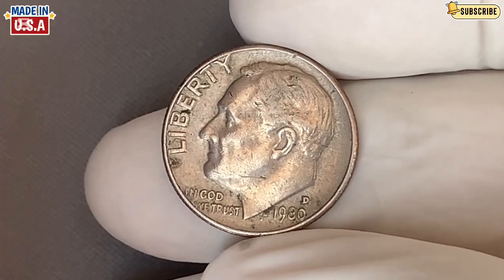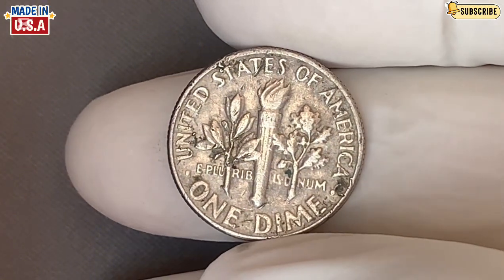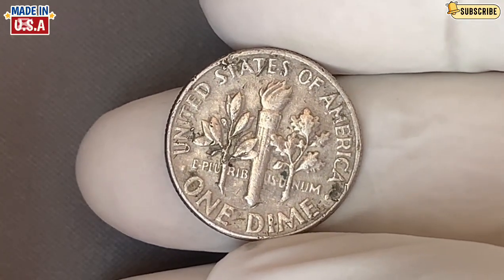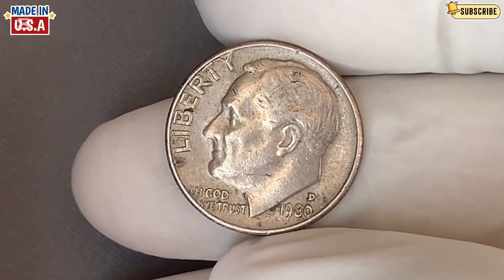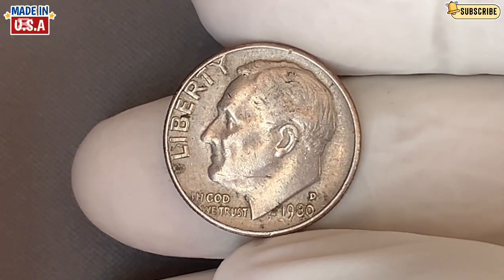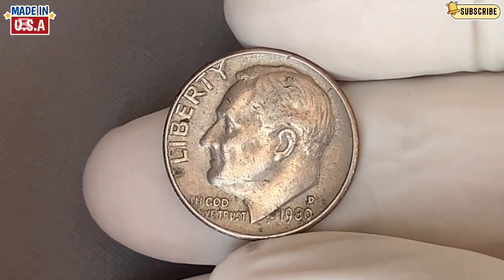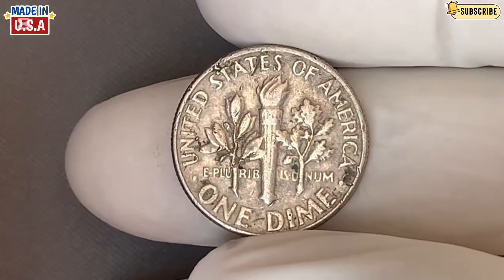One of the main things that collectors look for when evaluating a coin like the 1980 Roosevelt dime is its condition. As you can imagine, coins that have been circulated extensively over the years tend to show signs of wear, scratches, discoloration, and other marks that reduce their value. But if you happen to come across a 1980 Roosevelt dime that has been well preserved and is in uncirculated condition, you could have a real winner on your hands. An uncirculated coin is one that has never been used in everyday transactions and is in pristine condition, which is exactly what collectors desire.